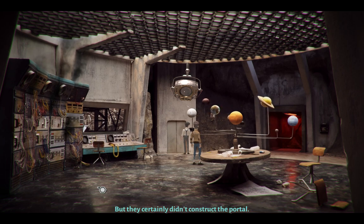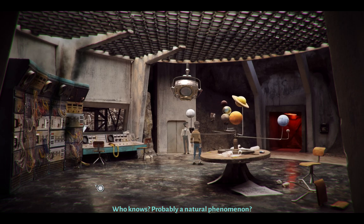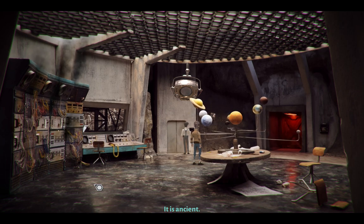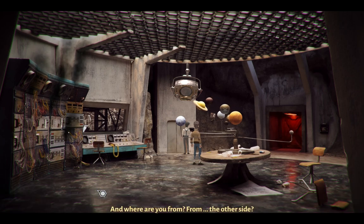But they certainly didn't construct the portal. Who did then? Who knows? Probably a natural phenomenon, a geological vortex, a high-intensity meridian, a cosmic G-spot. It is ancient. There is a large network, like wormholes connecting different dimensions. And where are you from?